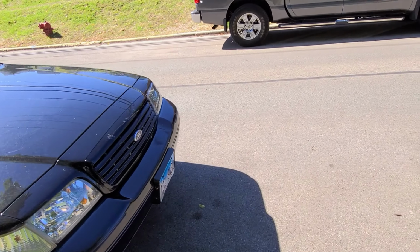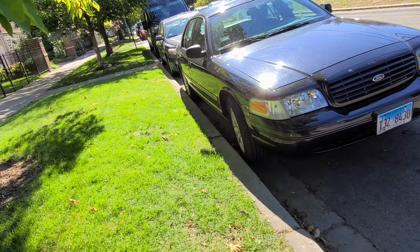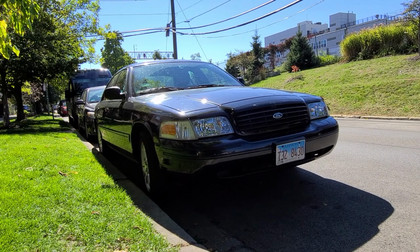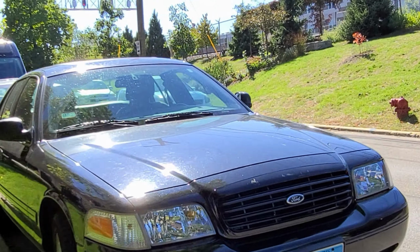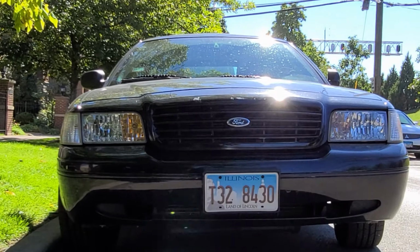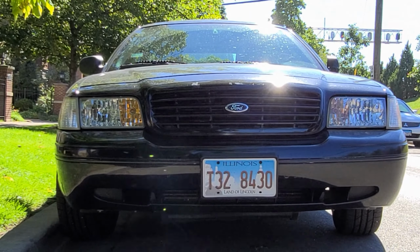Whenever I see these cars on the street, and this is a rare find, even by my standard. Oh, wow. Look at that grill. Gotta get up front. Look at this thing. Look at the headlights and everything. Wow. And it's just sitting here. I'm walking back to the office.